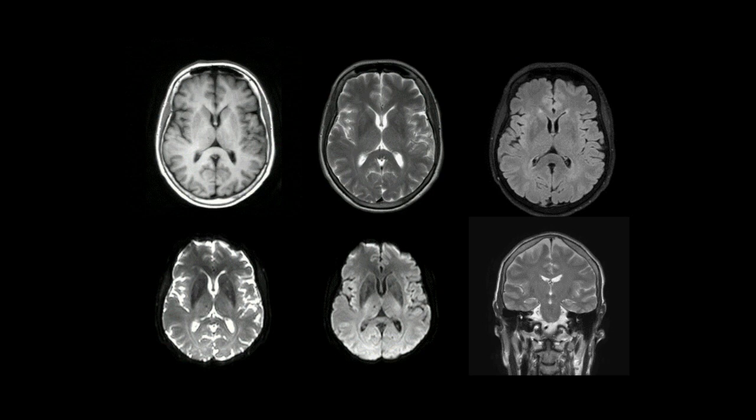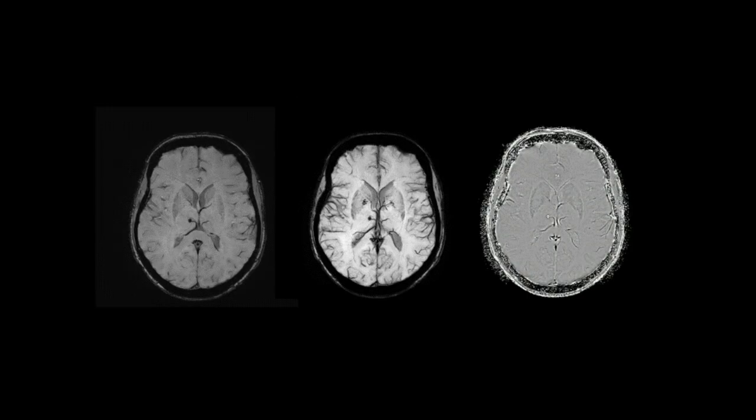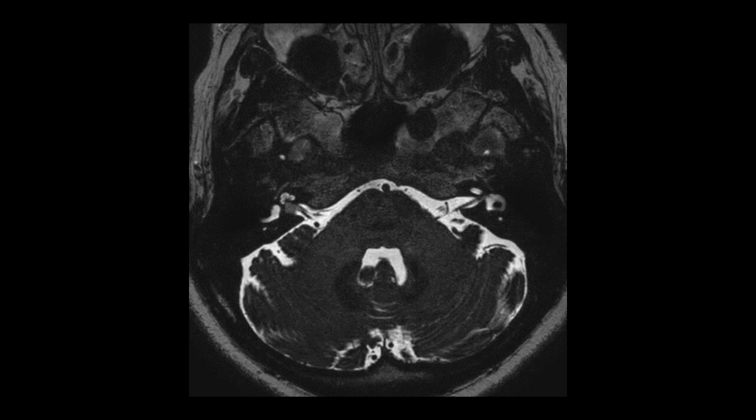This isn't a low-res study. This is a typical high-res clinical practice study done in about 8 minutes, including susceptibility-weighted 3D imaging in less than 2 minutes on the protocol. You can say, again, virtually any acquisition, 3D, 2D.